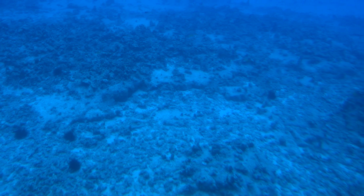Because when coral dies, its skeleton, the limestone or calcium carbonate, breaks down and just becomes very, very simple and very flat.